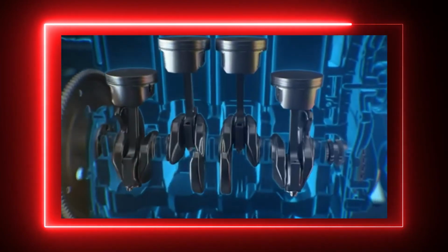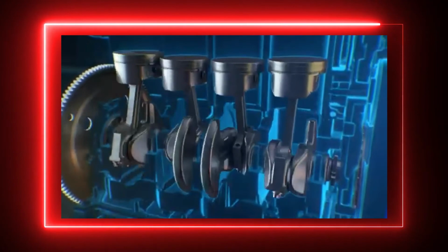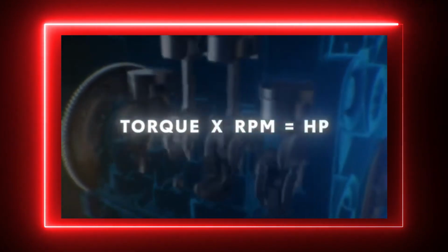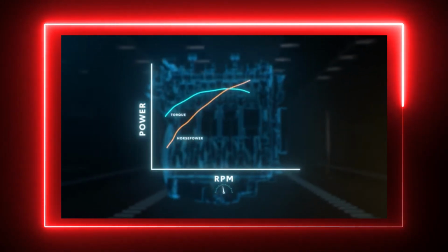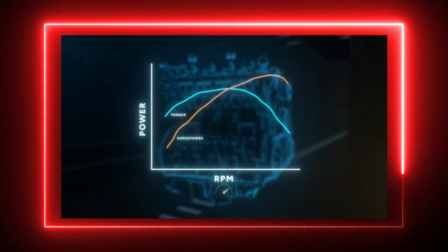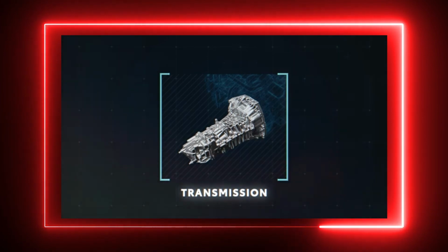So this means the faster that engine turns, its revolutions per minute or RPM, the more work it can do and the more horsepower it has. Put in extremely simplified terms, torque times RPM equals horsepower. But that doesn't mean making big horsepower is as simple as spinning the engine faster, since that takes more and more energy as the engine speed increases. And as that torque decreases, the horsepower calculation eventually can't keep up either. This is also why transmissions are so critical in keeping everything in the appropriate sweet spot. But that's a topic for another video.